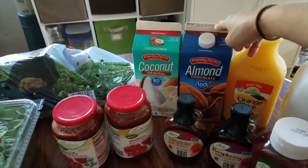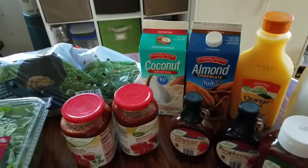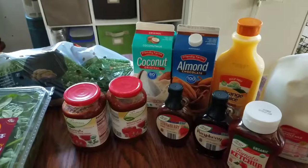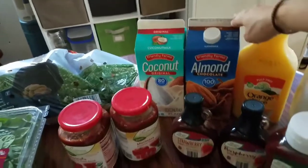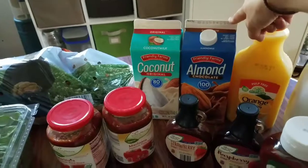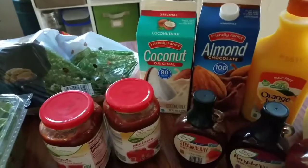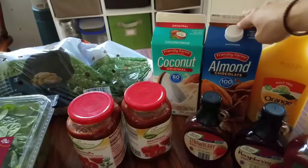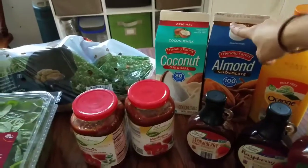My son had a very busy day of soccer, and he got stuck going with me to the grocery store because of having to run to all of his activities. We did it while we were out running, and so he begged to have chocolate almond milk this week, and so I did kind of give in and pick that up for him as a special treat. We don't get this often, but maybe once every, I don't know, maybe 2 months or so. So we did pick that up.